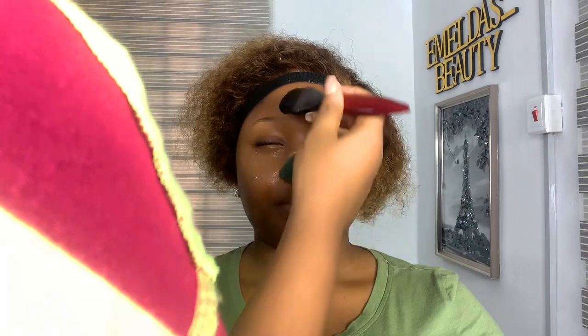Then we went in with our moisturizer from Mismetic. It's just the best moisturizer for me for all skin types. So we blend that into her skin until the skin absorbs all the moisture. The skin needs to be properly moisturized before you apply anything else on the skin.